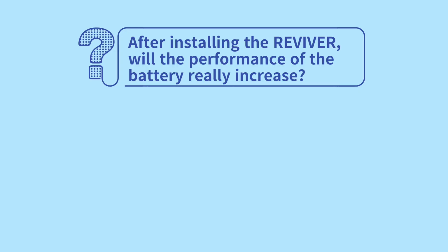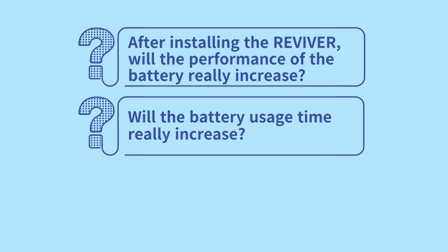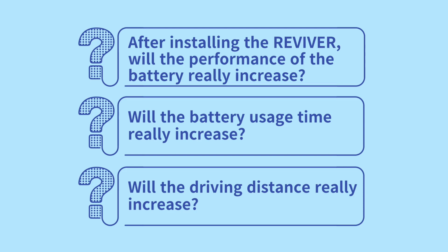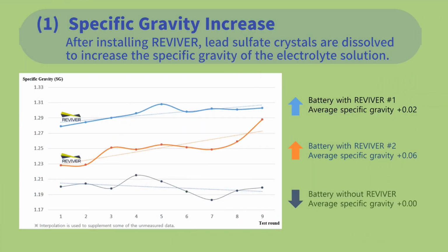After installing the Reviver, will the performance of the battery really increase? Will the battery usage time really increase? Will the driving distance really increase? After installing Reviver onto forklifts of Company A, the electrolyte-specific gravity increased to almost 1.3, which is comparable to a new battery. Reviver's micropulses ionize lead sulfate on the electrode plates, resulting in the electrolyte-specific gravity increase.